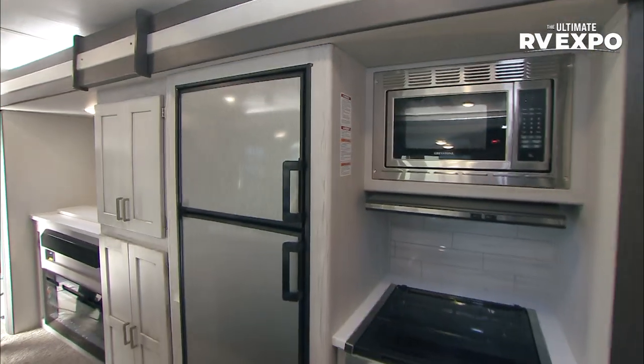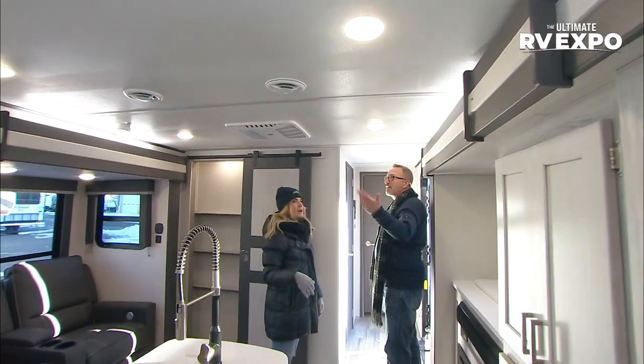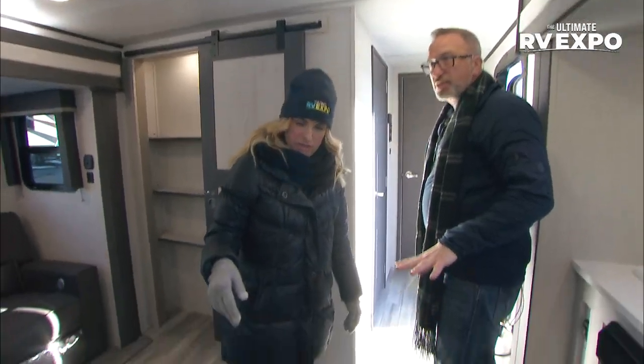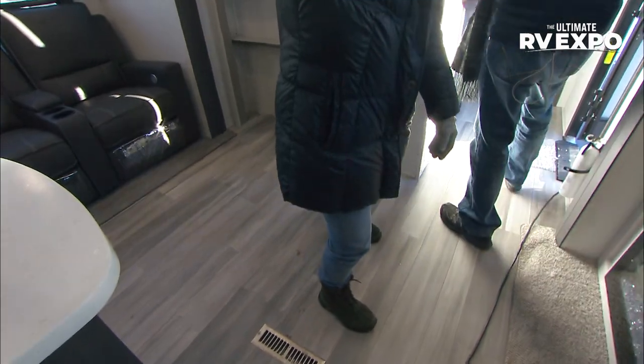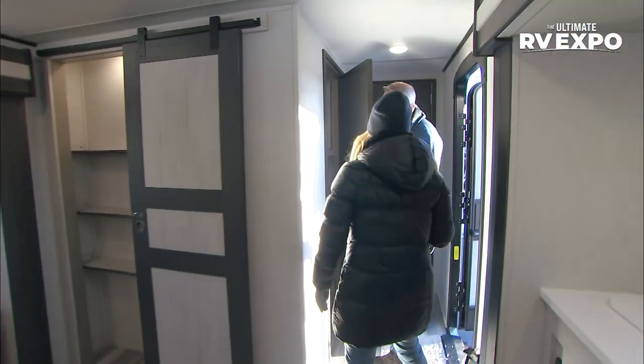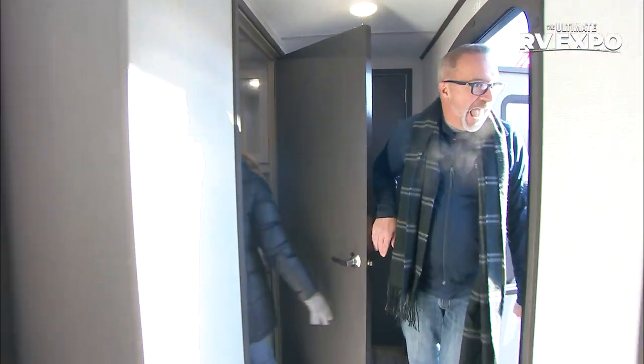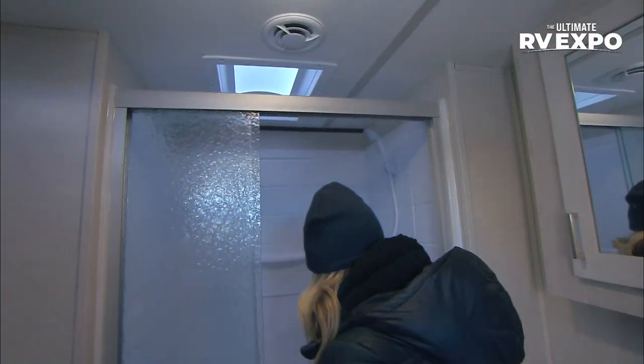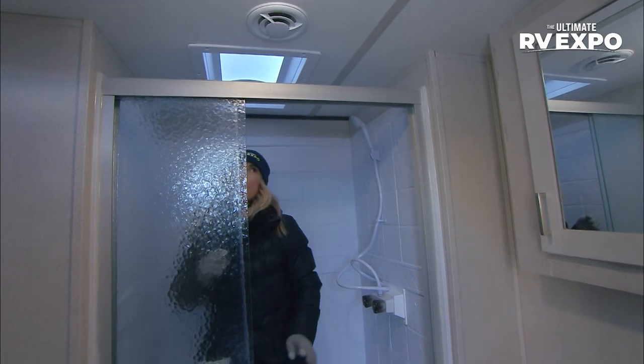So AC here, dual AC, so you got a 15 and a 13.5, plus a 35K BTU furnace in here. You got a heated and enclosed underbelly. Yes. I mean, it's right on time, but you got to get up in here and see this. Oh. Look at it. This is fantastic. Right? All right. How great is that?